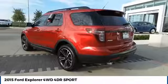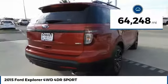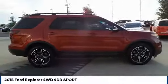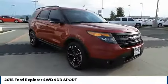Don't underestimate your choices, and it is priced below $30,000. This vehicle has less than 65,000 miles. This isn't just a vehicle, it's an experience. So stop in for a test drive today.